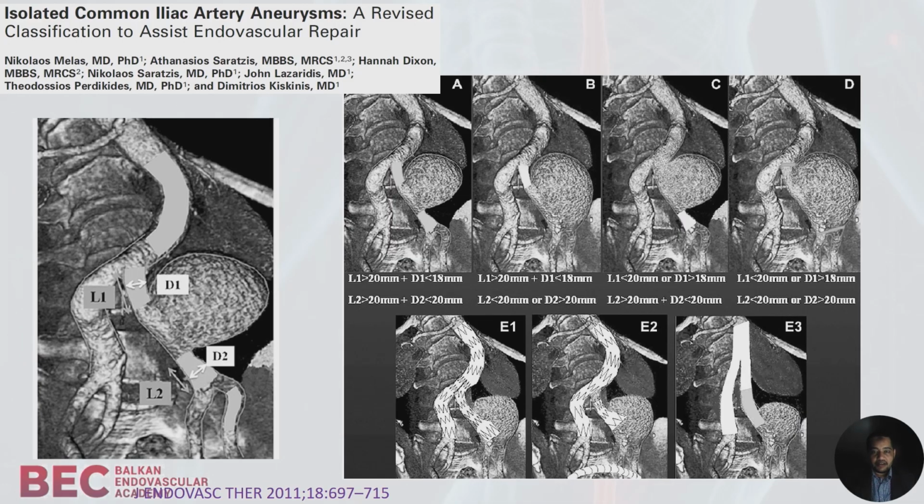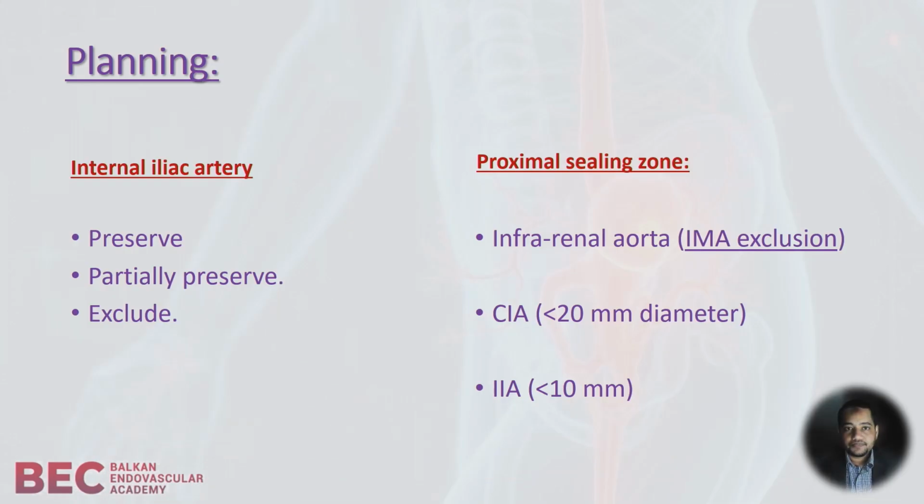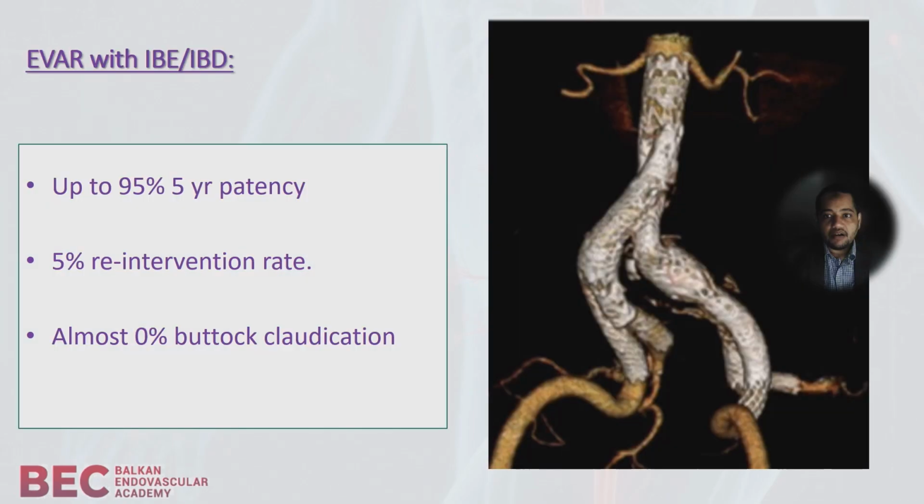Similarly, there are other studies which were published in the same year, one of which by Nicholas Milas, which aimed to provide more detailed insight, including an assessment of the diameter and length of the landing zones. However, it proved too complex to follow. And due to the absence of this clear guidance, we adopted a localized approach to planning such cases. Our focus was preserving internal iliac perfusion whenever possible, alongside securing proximal sealing zone by attempting to confine interventions to the iliac arteries. This strategy aimed to maintain the IMA perfusion.